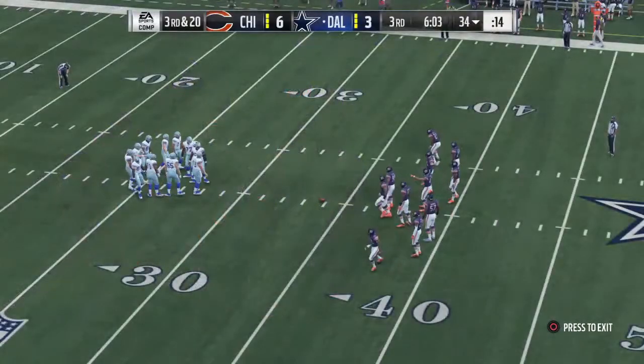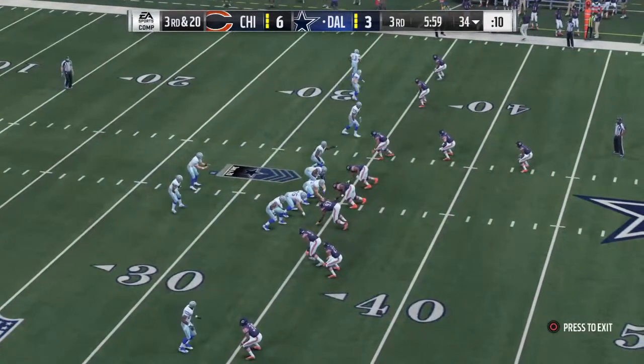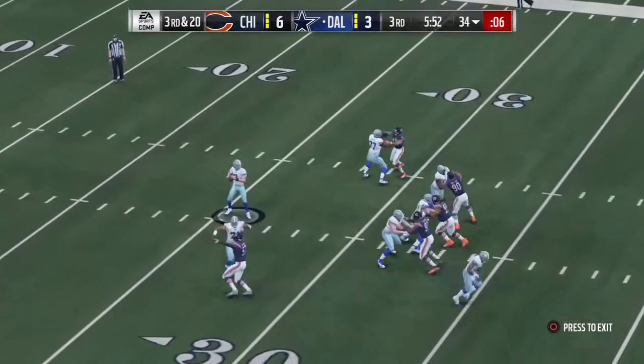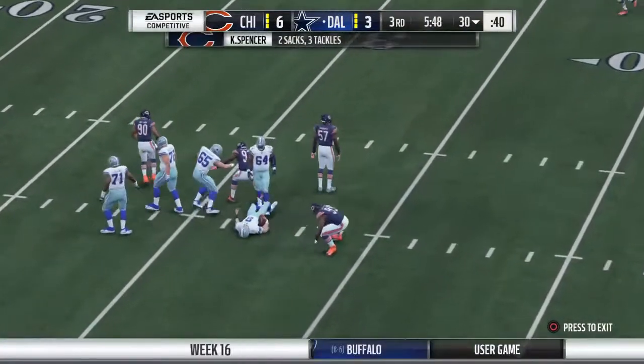Need something from deep in the bag of tricks here after 1st and 2nd down went backwards. It's 3rd and very long. All right, here we go. Looking to throw. And he's going to go down again.